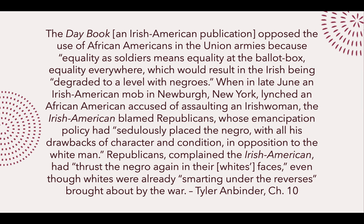When in late June, an Irish American mob in Newburgh, New York, lynched an African American accused of assaulting an Irish woman, the Irish American blamed Republicans whose emancipation policy had, quote, "sedulously placed the Negro with all his drawbacks of character and condition in opposition to the white man." Republicans complained the Irish American had thrust the Negro again in their whites' faces, even though whites were already smarting under the reverses brought about by the war. So, in other words, Irish people opposed any sort of civil rights progress for African Americans because it would elevate them to the same level. The point is that in a very stratified society, you want to be better than somebody, you want to be higher than somebody. So, raising the condition of African Americans would somehow humiliate the Irish people.